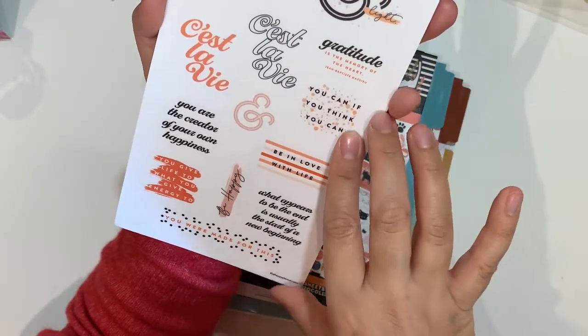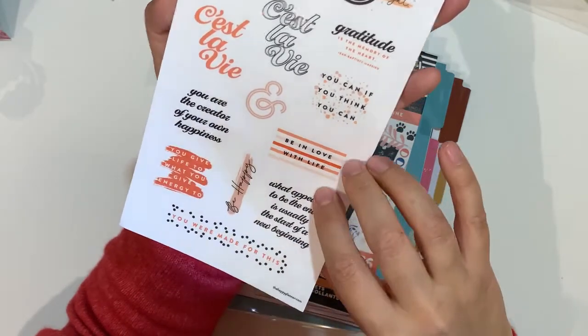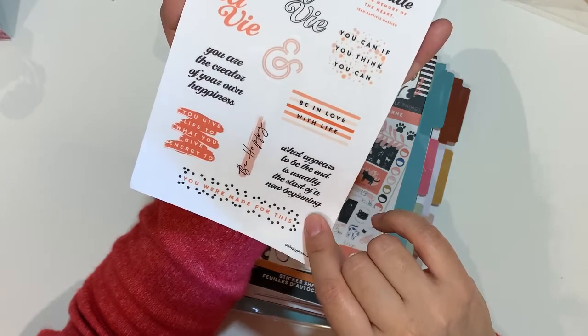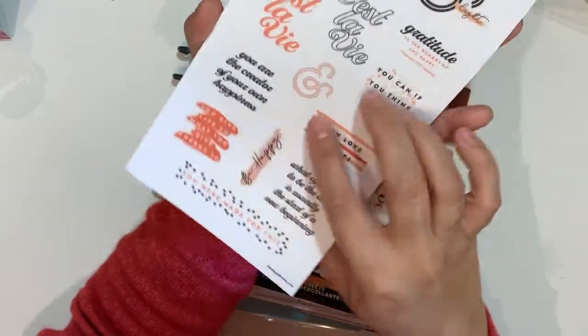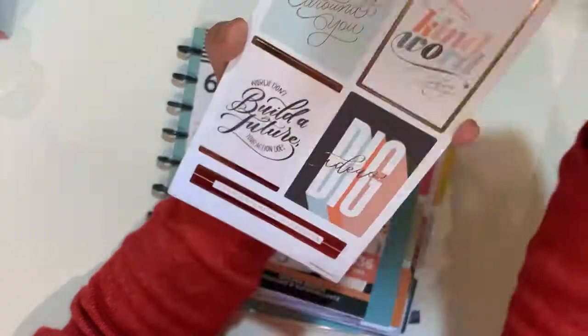You can if you think you can. Gratitude is the memory of the heart. Be in love with life. What appears to be the end is usually the start of a new beginning. Be happy. You give life to what you give energy to.